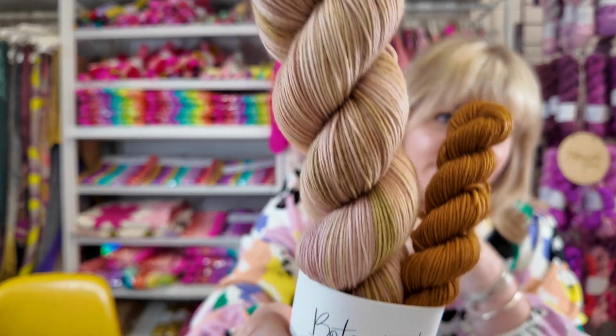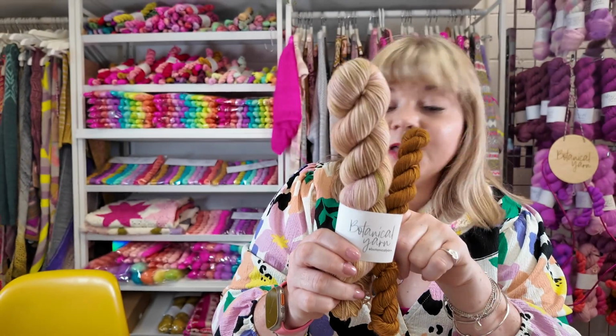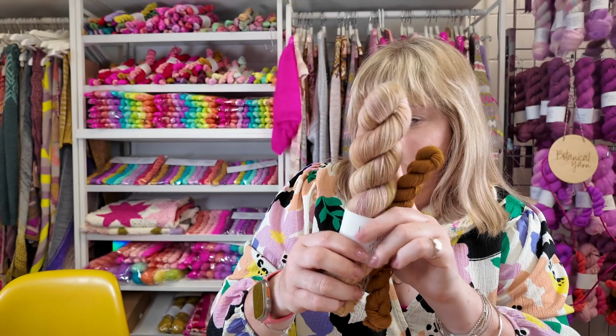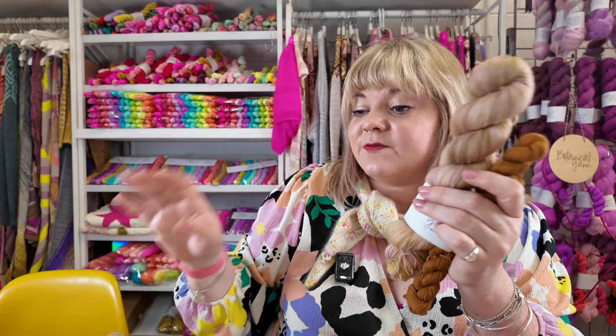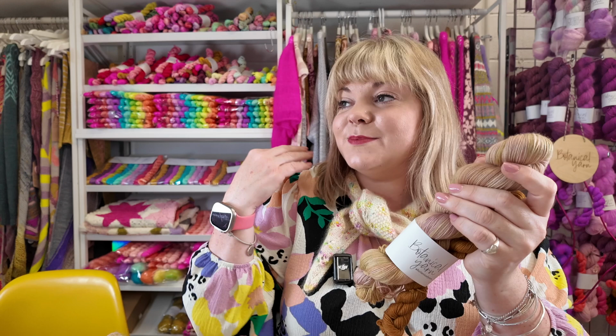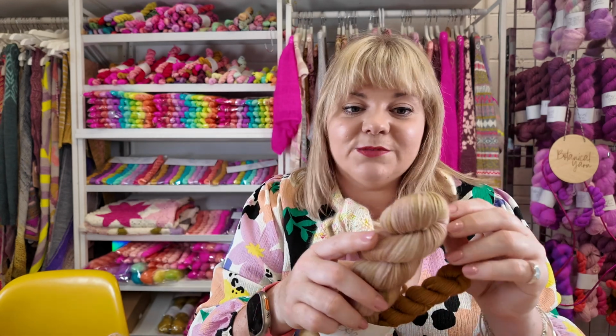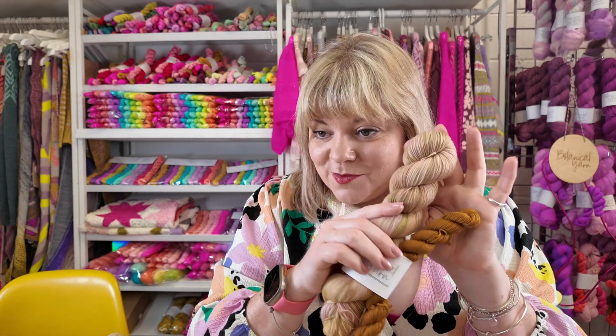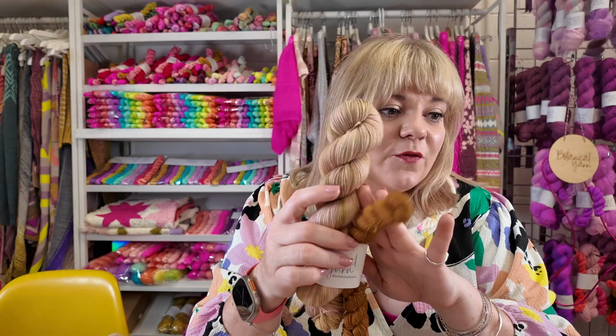Then I've done a sock set and used one of the minis from the mini skein set. And the sock set will be available in 4-ply or DK. And the yarn is very limited in quantities. We've only dyed a little bit, which keeps it really fun for us, so we can keep going with different collections, get inspiration. So don't miss out, is what I'm going to say there. So the sock set's available in 4-ply and DK, as well as the Carnival.